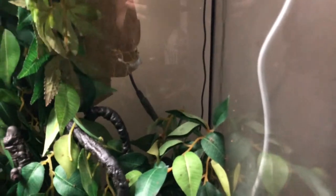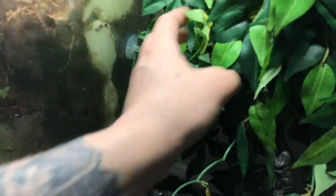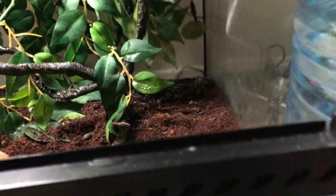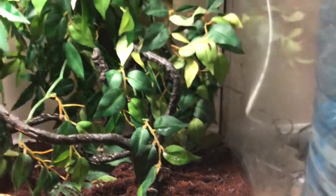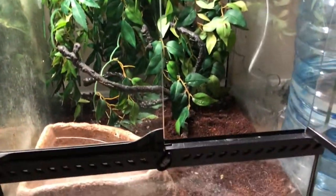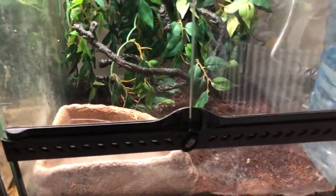Over here, this is an 18 by 18 by 24. I'm currently looking for our red-eye tree frogs. And I can't find any. So these guys called out. Called out of work today. Didn't want to show. Basic setup, 18 by 18 by 24. Not going to be able to see these guys today.